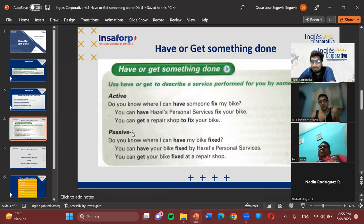Then we have the passive voice. When we use the passive voice, what matters the most is the activity being done, not who is carrying out the activity, but the activity itself. Esa es la parte importante, ¿verdad? Les decía antes, cuando utilizamos la voz activa, estamos tratando de mencionar de forma directa quién realizará la actividad. Entonces, y por eso es que se conoce como la voz activa, porque estamos mencionando, ¿verdad?